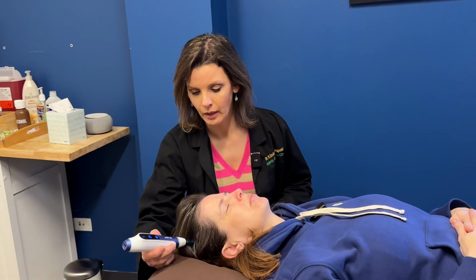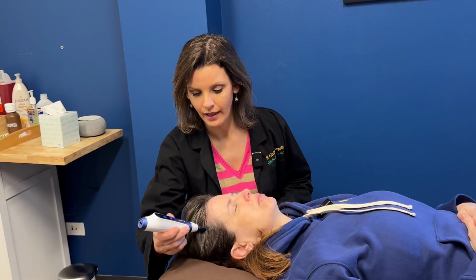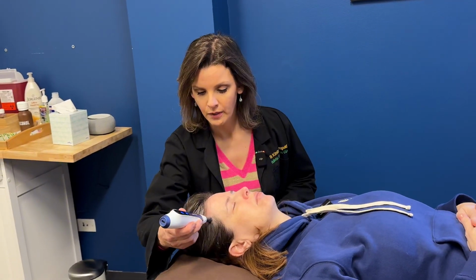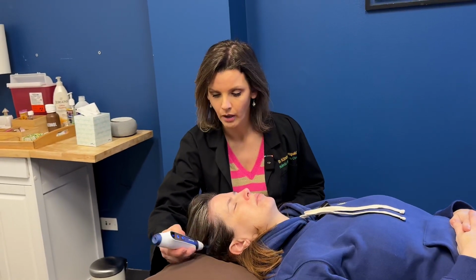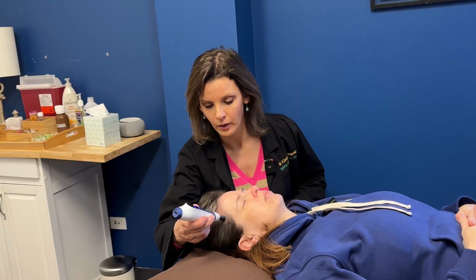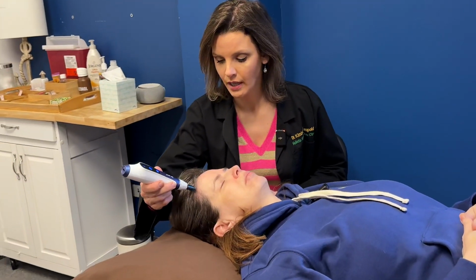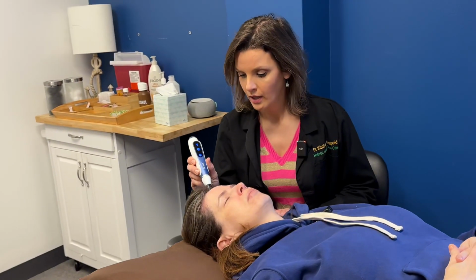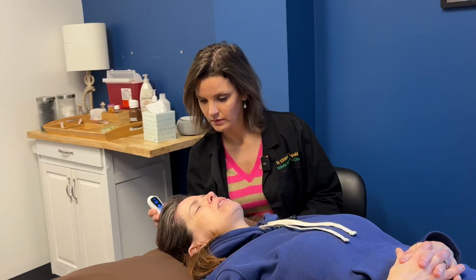This is really helpful for hair growth, for increasing collagen and elastin to the scalp. If you have experienced any kind of hair loss, like with pregnancy or menopause, this is a way to really help regrow that hair. Of course, if you're experiencing hair loss, you want to make sure that things like thyroid. Have you had your thyroid checked recently? Yes, I have. Okay, perfect.